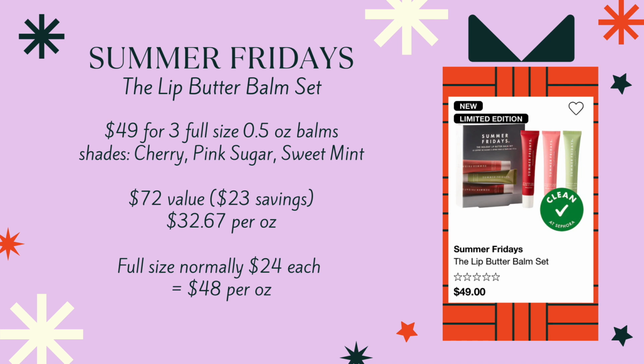But I am much more interested in the $25 set, so half the price of this one, where you get 4 different flavors of this lip balm. That's why I think the mini set is way more worth it than this one.